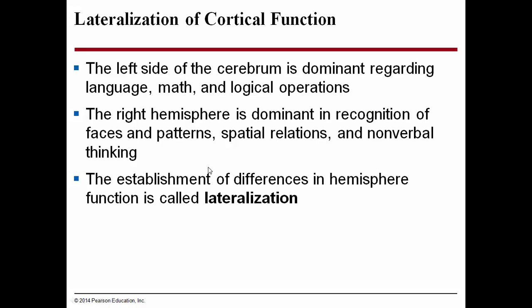Okay, lateralization of cortical function. The left side of the cerebrum is dominant regarding language, math, and logical operations. The right hemisphere is dominant in recognition of faces, patterns, spatial relations, and nonverbal thinking. The establishment of hemisphere function is called lateralization.